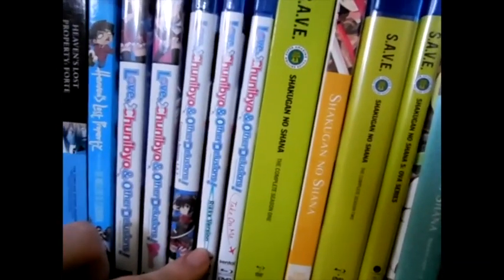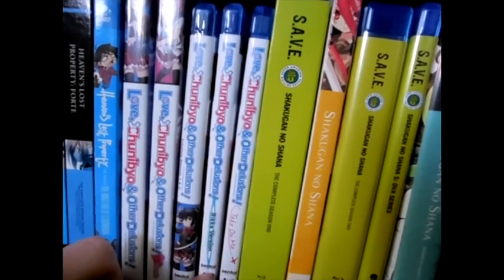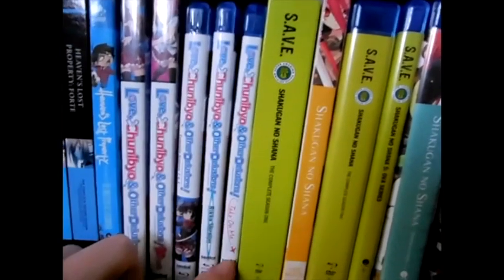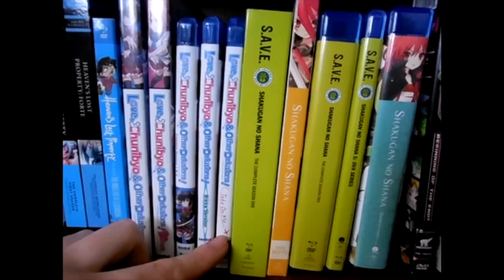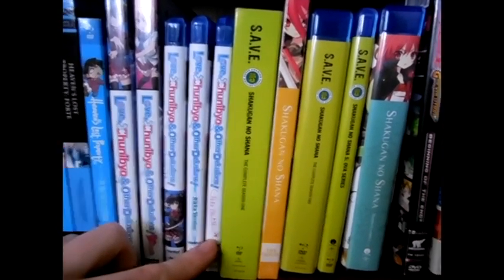Here we have the Rikka version, Blu-ray and DVD film. This is pretty much a summary of Season 1, but with some new things to tie it into Season 2. Here we have the Take On Me film, which completes the series. And I watched that last year. So yeah, pretty good series.